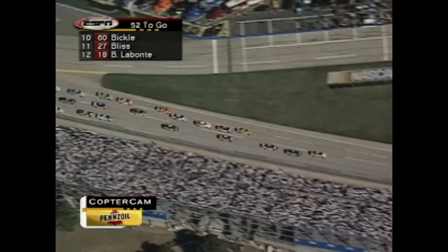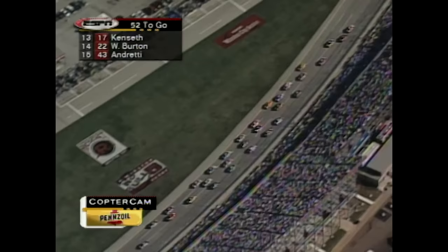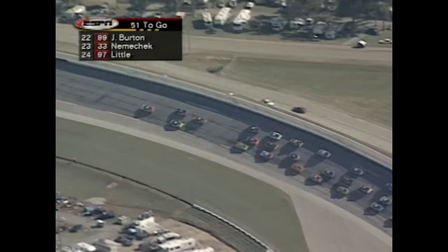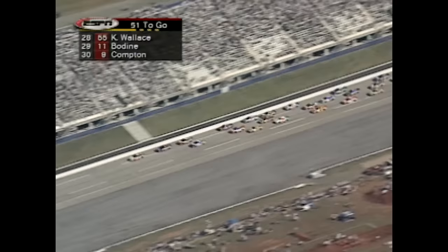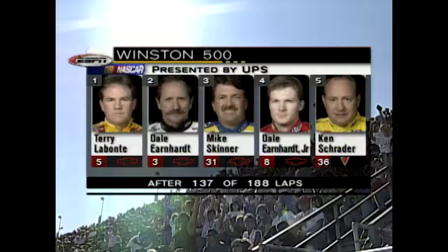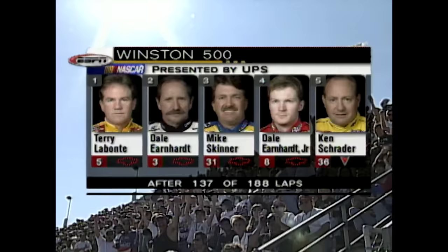Looking from high above, courtesy of the fine folks at Pennzoil, on our Pennzoil copter cam, giving you a bird's eye view of this massive 2.66-mile facility. And folks, there are still 32 cars on the lead lap, and they are within a second of the leader. That's how close it is with 51 laps to go. Four races remain after this one today, and 36-year-old Bobby Labonte is trying to hang on for a championship while his brother Terry Labonte would like to go to victory lane at Talladega in today's Winston 500. Back with more live coverage in just a moment.